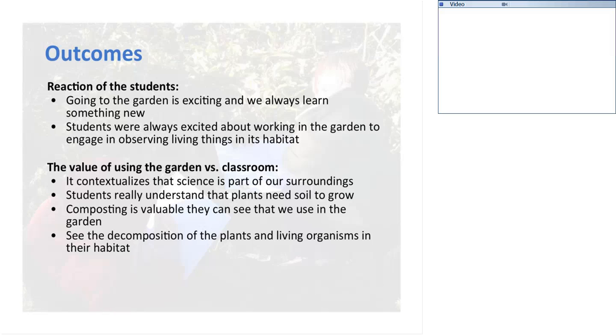And what I find very valuable about going to the garden, as opposed to just having the activities in the classroom, is that it makes science real, it's surrounding us, it's everywhere. It's not just something that we do in the classroom. Soil is in the garden. It helps us grow plants. And students also begin to consider which soil is better to grow a specific kind of plant, including the sun, which plants need more sunlight than others.